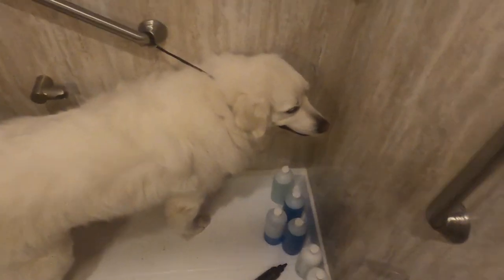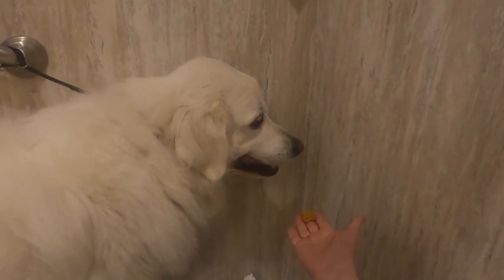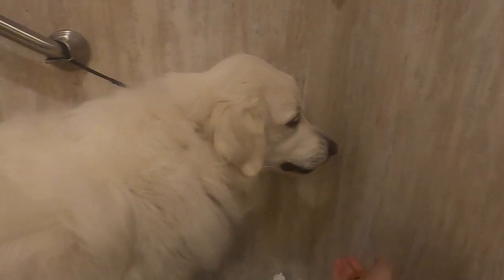Ready. We're here in the shower. Took a little coaxing, but he did it. He actually walked in here on his own, and I even got him with a treat, but he ate half of it, and now he doesn't want the other half. I'm sorry. I think he just knows what this means.